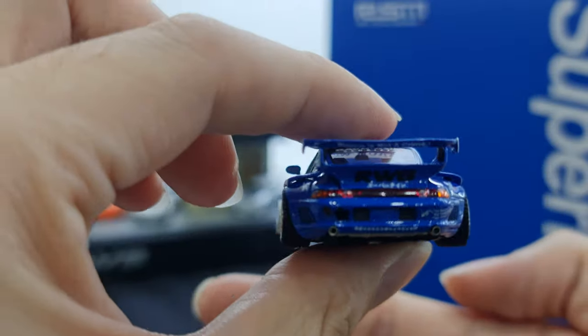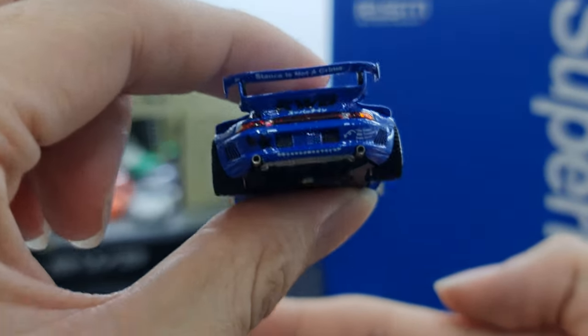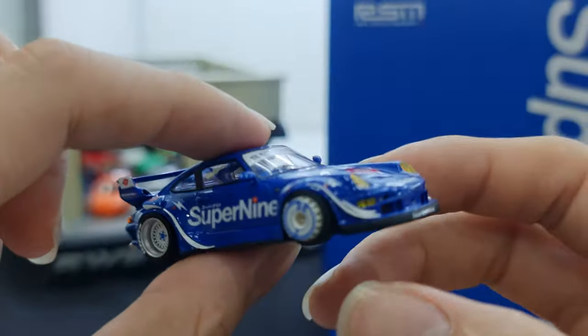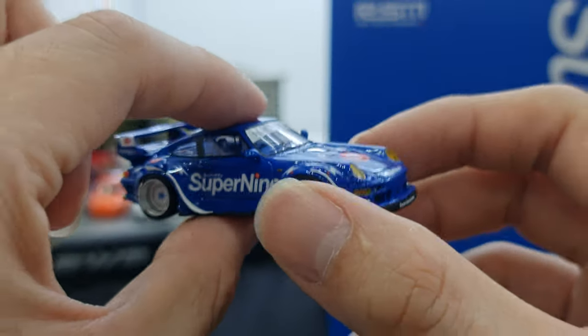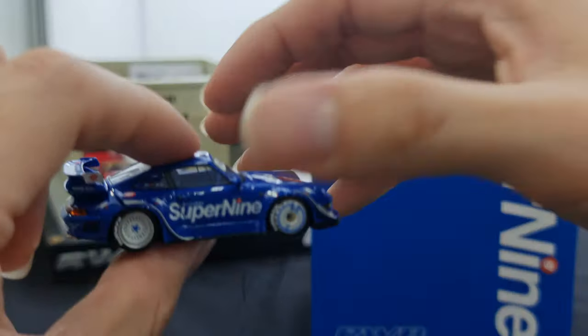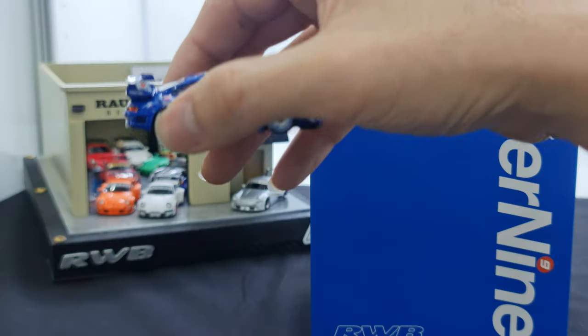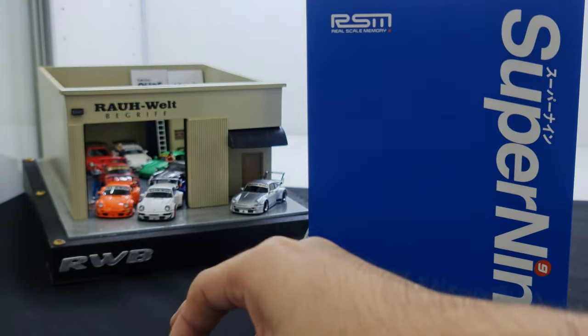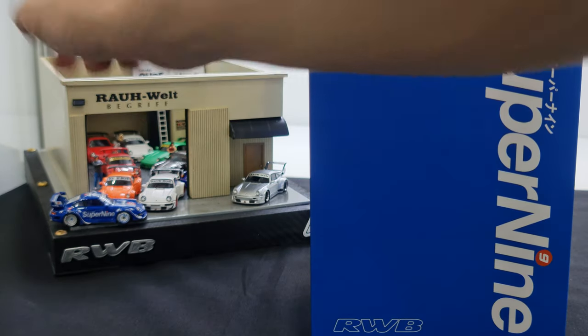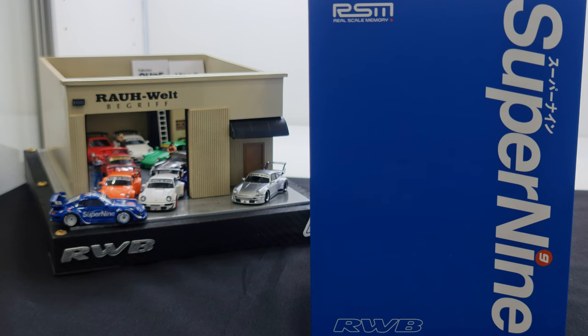Damn, this thing is freaking nuts, yo. Is there a camber to this thing? Yeah, it does look like it has a bit of cambering to it. That's freaking nuts. Okay, hang on. I didn't think of this at first, but let me see if I can locate my Tarmac die-cast SuperNine, and we compare it to the racing one.